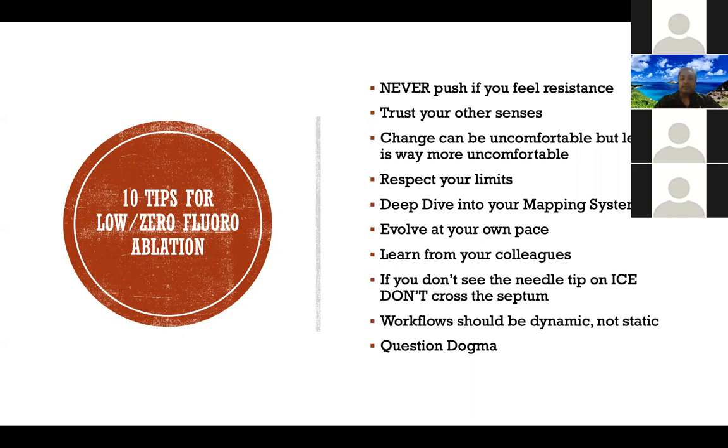Workflows should really be dynamic. I mentioned at the beginning of the talk, we're always changing our workflows. Right now we're doing a single transseptal for AFibs. I only have two sheaths in the body sometimes for AFibs. So we're constantly trying to figure out how to make this easier, more streamlined, safer. And as the technology changes and as you change as a provider, your workflow should also evolve.